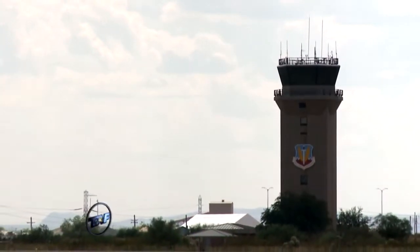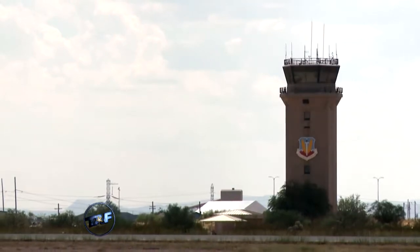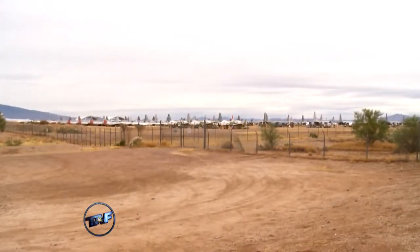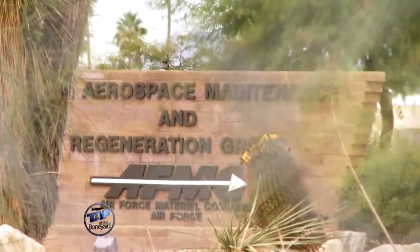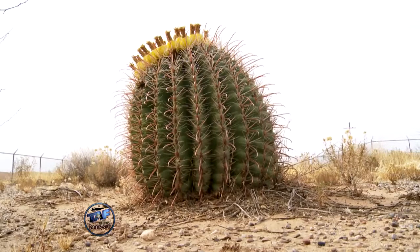Over the course of its more than 60-year history here in the American Southwest, AMARG has become something of an aviation enthusiast's mecca. Wherever you go in the world, anybody who is interested in aviation or airplanes at all, if you mention Tucson, their eyes light up and they go, oh, that's where the boneyards are, right? Yeah, that's where the boneyards are. And the boneyards are here for a very good reason.